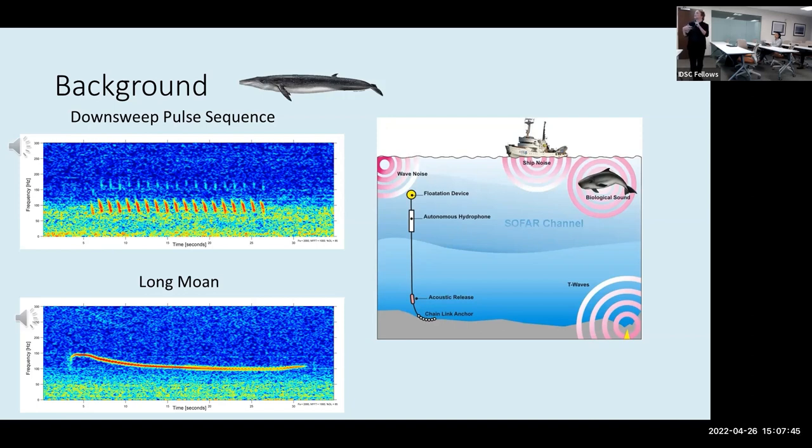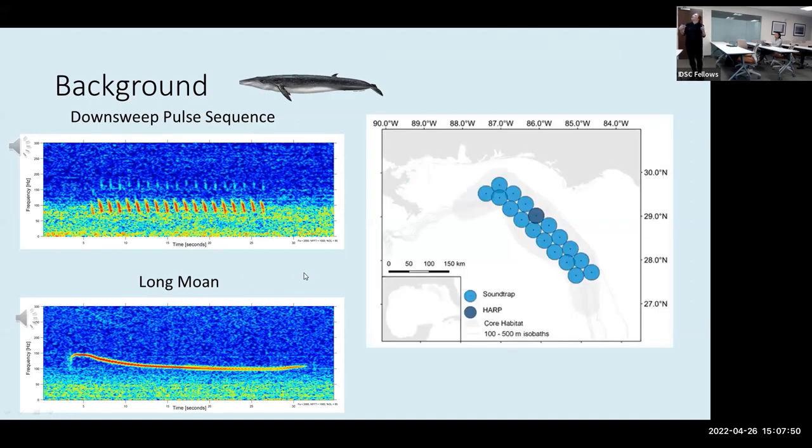And if you change the slide again, so from listening in the Gulf of Mexico, we know that Rice's whales are in this habitat year round. So following the Deepwater Horizon spill, Scripps Institution of Oceanography and NOAA Southeast Fisheries have been deploying hydrophones throughout the Gulf of Mexico at 5 different locations. And one is in the center of the Rice's whale habitat. So that's what's shown in the dark blue circle in this map over here. And it's called a HARP, or a high frequency acoustic recording package.